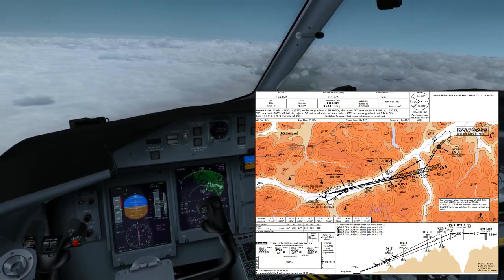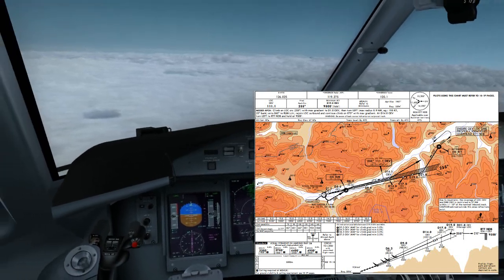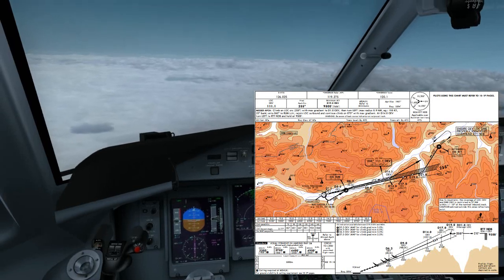Airport elevation is at 1907 feet. MSA, very high. Super mountainous terrain around here. We have to stick to the approach. If we're not VMC, we must stick to the IFR procedures. 14,200 to the south is our sector altitude. A missed approach is climb on the Loc course at max gradient until we get to 1 DME away from the airport.